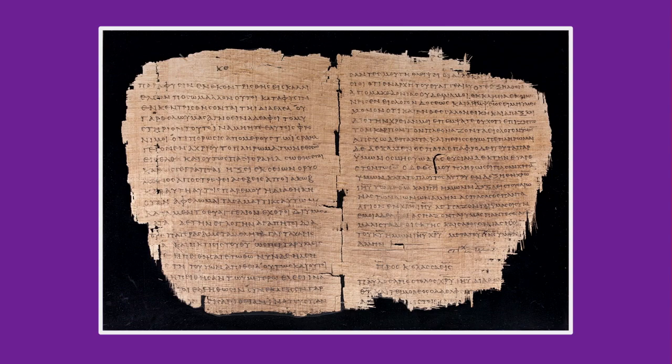And this is a bifolio from Paul's letter to the Romans, the end of Paul's letter to the Philippians, and the beginning of Paul's letter to the Colossians. This manuscript contains 86 folios or pages of parchment or papyrus. This manuscript is the oldest surviving, almost complete copy of the Pauline epistles because 86 of its original 112 folios have survived. This document is dated to the 2nd or 3rd century.